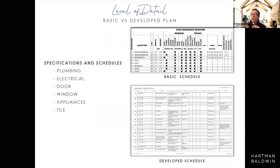Remember when I talked about the floor plan being just the launching point? Architects call these schedules. Basically, these are lists of materials. A good developed plan is going to have a plumbing schedule, an electrical schedule, a door schedule, window schedule, appliance schedule, tile schedule. Anything that we have multiples of, that we want to specify, will generally pull off into what's called a schedule, which is basically a table.